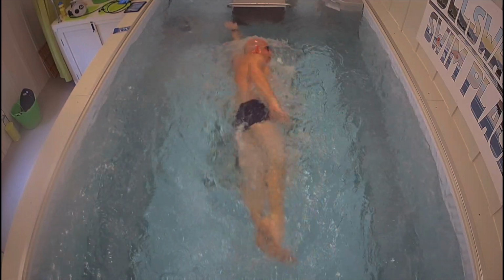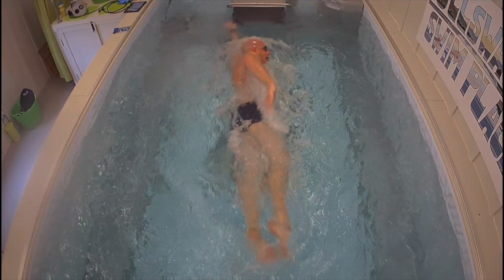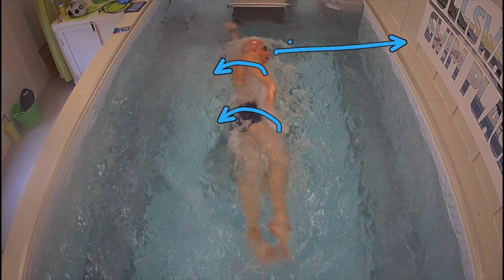And as I go to breathe, hand out in front. Again, I'm rolling to the side, so I'm not putting pressure on the shoulder to breathe. Hips, shoulder, my head looking right to the side here, not coming up at all. And get that breath in.